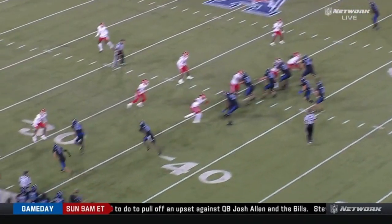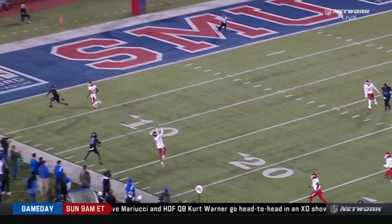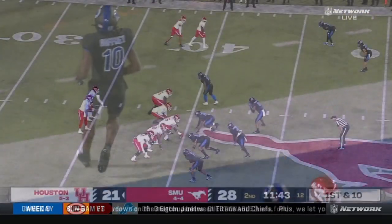Great players make it an easier game for their teammates. You hear about it in basketball all the time. Does he make his teammates better? Well, when you got a terrific, great player.